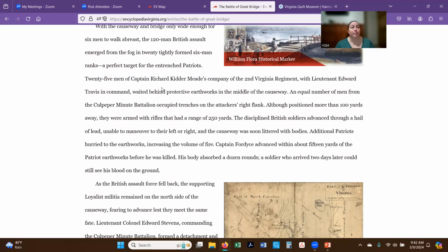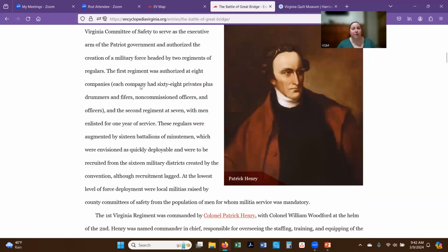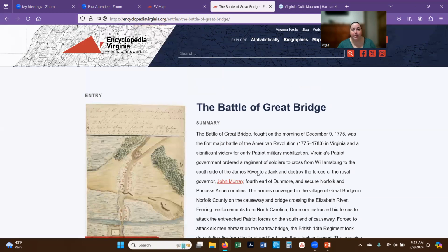Don't be afraid to reach out to librarians or museums or historical societies. We all exist to help the public, and everyone I know that works in one of those institutions would love to get a question like this and would find the time to help you, or at the very least point you in the right direction of who can help you. So I think that is a pretty good look at what all you can find on the Encyclopedia Virginia and how you can find some different information.